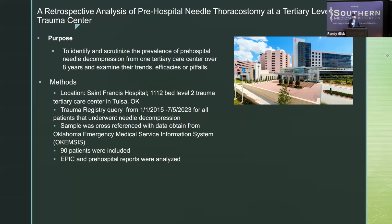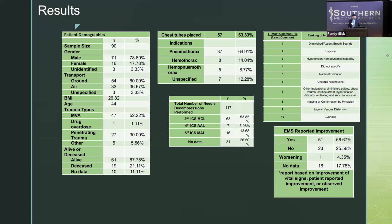The method of this project was a retrospective review. We looked at 90 patients who arrived at St. Francis Hospital. We looked at their charts on Epic as well as their run sheets in the EMS reports. And we looked at all the labs, we looked at the narratives to see why the procedure was being performed.